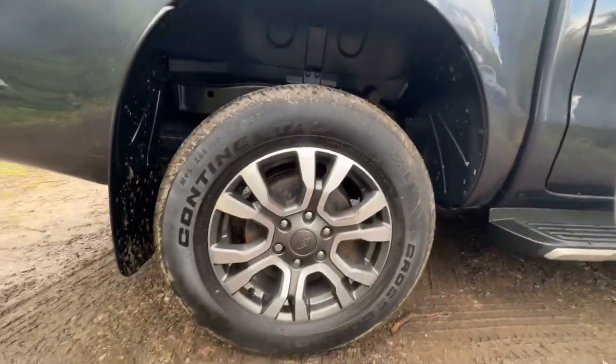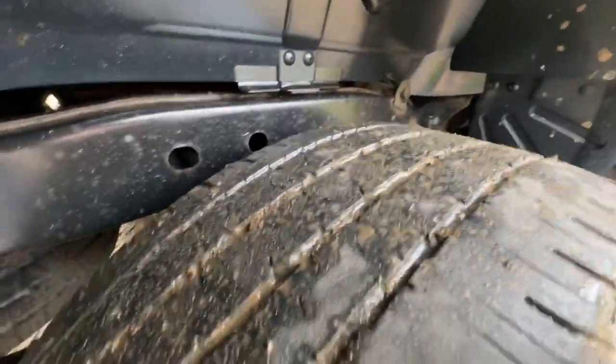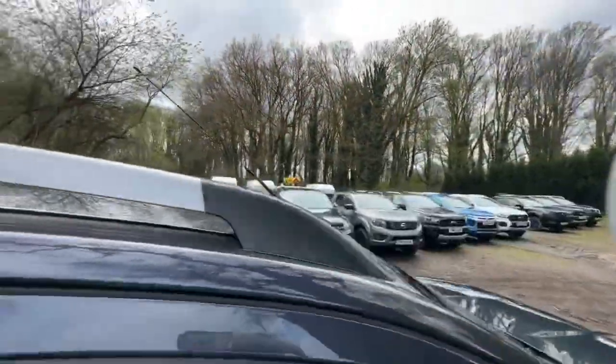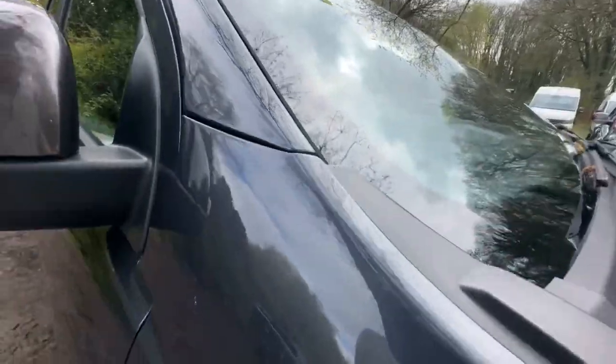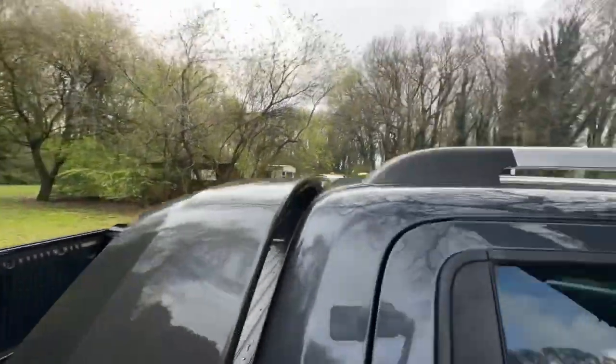Right, driver side rear wheel and tyre, the wheel's in good condition. It's a Continental tyre, matching tread depth to the opposite side, about 4 or 5 mil. And under the arch is nice and tidy. The pillars this side are nice and tidy, there's no dents or damage, and the roof's nice and clean.